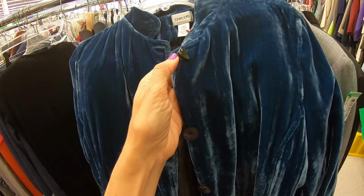So although I really loved this Chico's velvet jacket, I felt like that price point was high for a jacket that had so much damage to the buttons. Any buyer is going to have to replace all of the buttons. I did wind up bringing the jacket up to a manager at the very end and asked the manager if she would consider a small discount since I would have to replace all of the buttons. Now, this store knows me. They know what kind of money I bring to the store. And the manager said, nope, she was sticking to her price point.